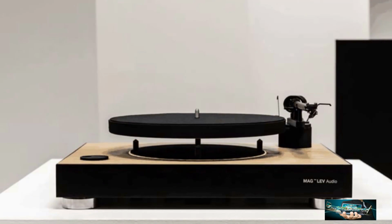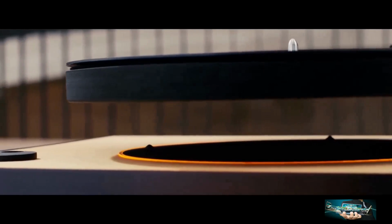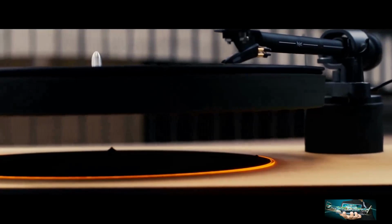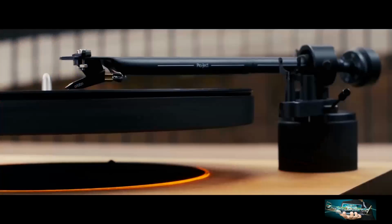When your record reaches its end, the tone arm returns to the cradle position, and the feet rise back up to support the platter. In case of a power outage, a backup system safely lifts the tone arm, stops the record, and returns the platter feet to resting position. Orange lighting adds to the futuristic appeal. Available for a limited time on Kickstarter, the Maglev Levitating Turntable will definitely uplift your music listening experience.